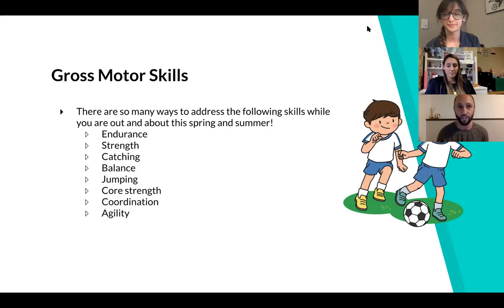Or on your scavenger hunt, you create a different animal each time. Okay, this time you have to crawl like a bear to find the next clue. All of those skills are working on what we had mentioned already that Heidi was talking about. Gross motor skills can be involved in all of those things.